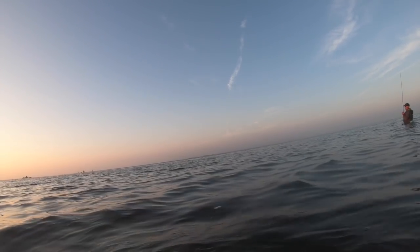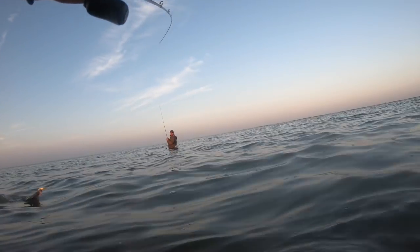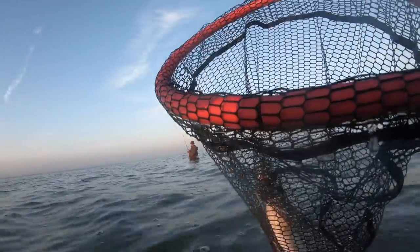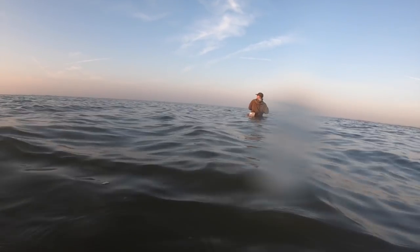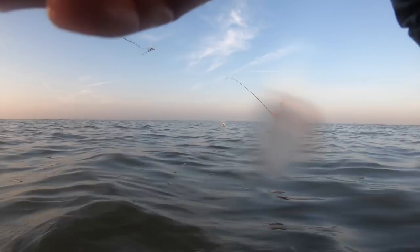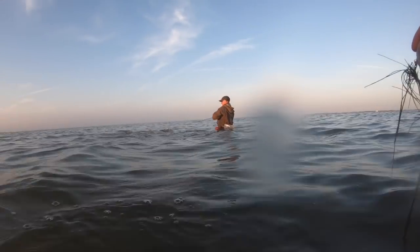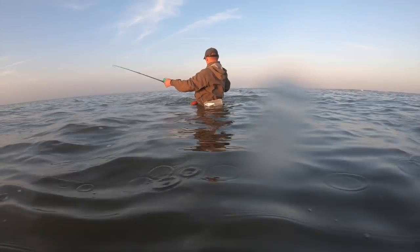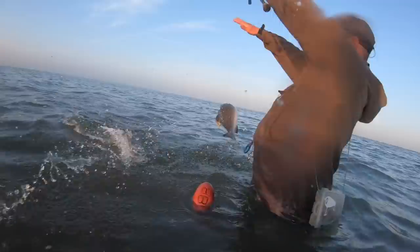Good keeper. I don't know if he'll keep. Baffin? He'll eat. It's a good one. That's a good trout. Dude, that's a huge trout. That is a huge trout. Here, give him a net.